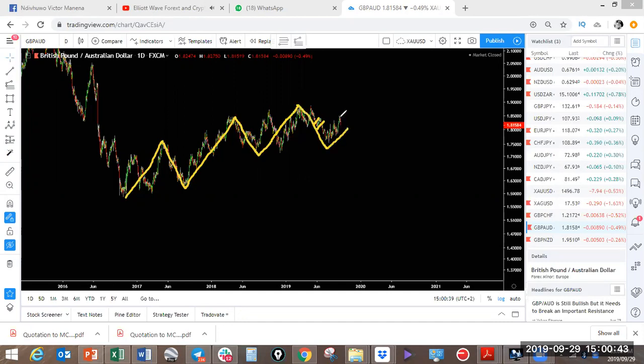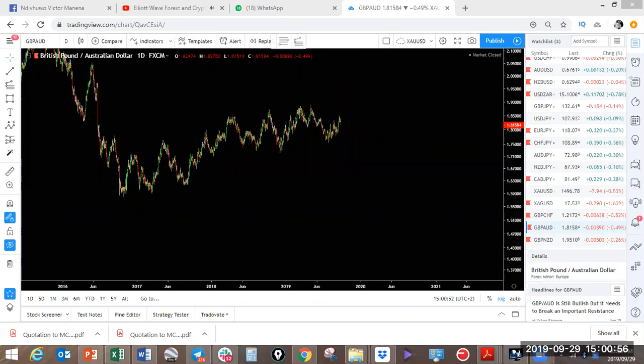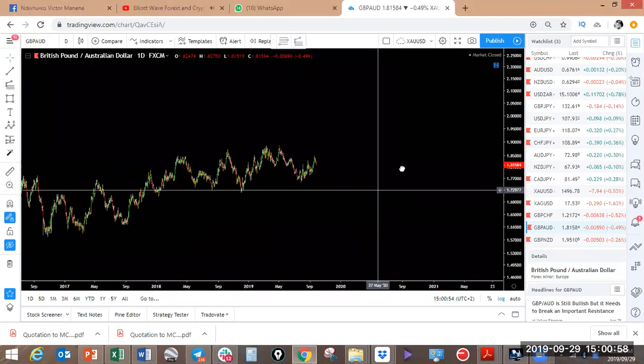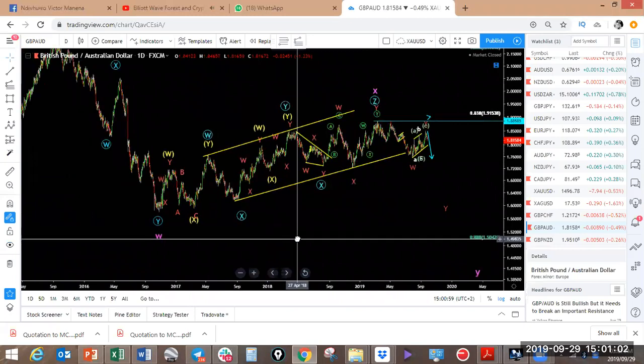I said we're gonna have a correction here. Now we're looking for this one to come down here. This is gonna be a big move to the downside. We're expecting this one to come back to these levels, although we know that it's not gonna go down in a straight line. And if you want to take a snapshot of this and why we're expecting this to the downside, this is it here. This is what we're expecting here.